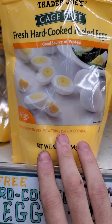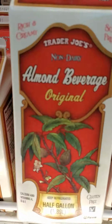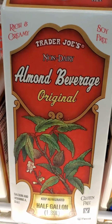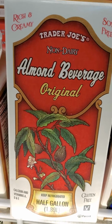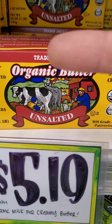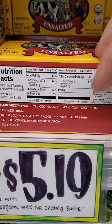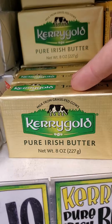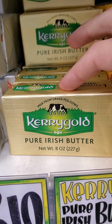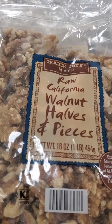Hard-boiled eggs are a great source of protein. These are very healthy for your telomeres, but you can also just get regular eggs as well and cook them. This is one of my favorite almond milks. Once again, you'll have a glass of this, half a glass of this with a B vitamin. These are like the specialty places which have a little bit healthier products, but your butters, you want to make sure that they have no carbs, and they shouldn't have that many ingredients in them. I actually use this on my very long fasts, and yes, I get it, it's cows, but butter is butter.